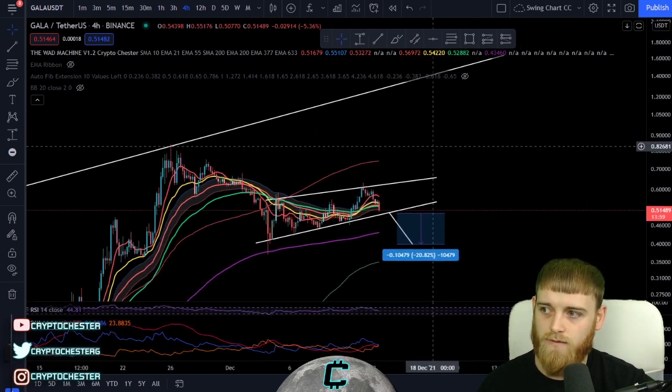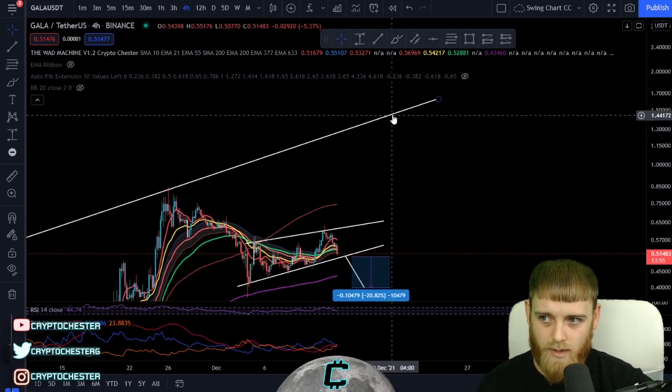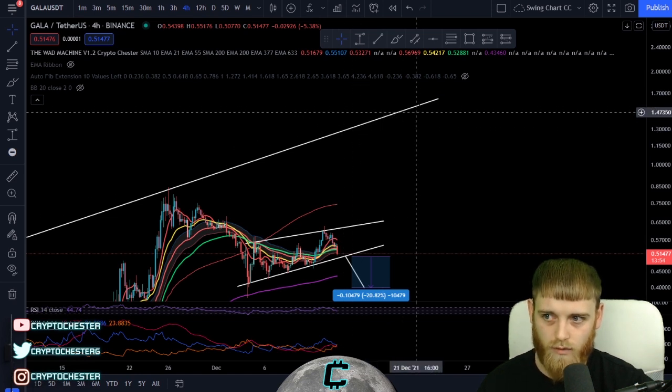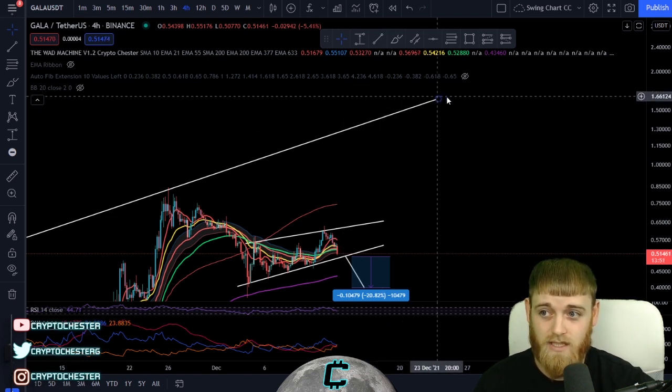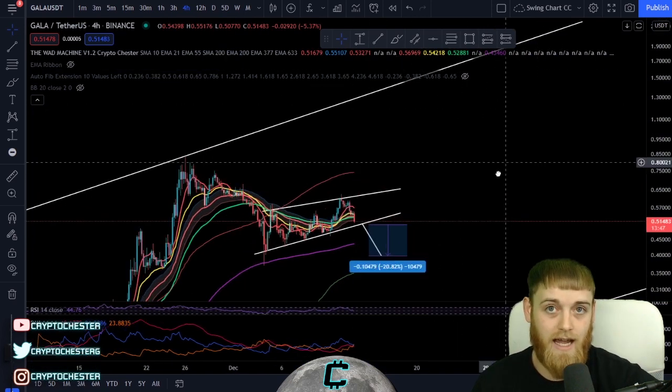In terms of price predictions for the future, in terms of resistance points, this is going to be the really key area to be looking out for, guys. $1.30, $1.40, $1.50, 60, 70 even, depending on how high this trend goes and how steep it goes.